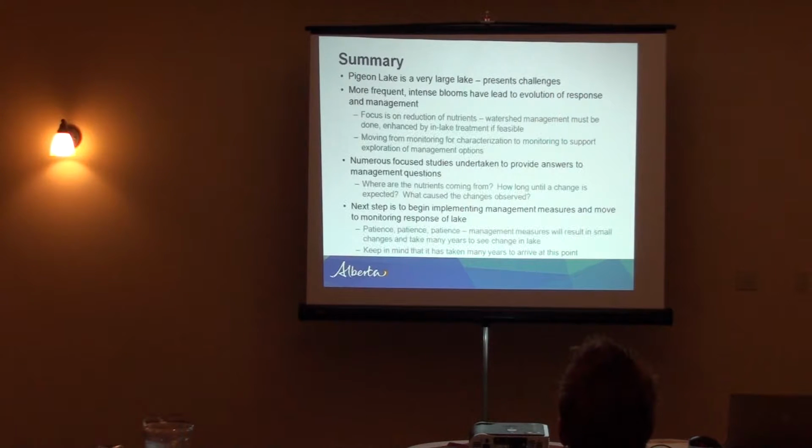There have been more frequent and intense blooms, and that has led to an evolution in our management response, so the focus is on reduction of nutrients. Watershed management must be done, enhanced by in-lake treatment where feasible. We've been moving from characterization to monitoring to support exploration of those management options. There have been numerous focused studies undertaken to provide answers to these management questions. Where are the nutrients coming from? How long until a change is expected? And what caused the changes that we are observing in the lake?